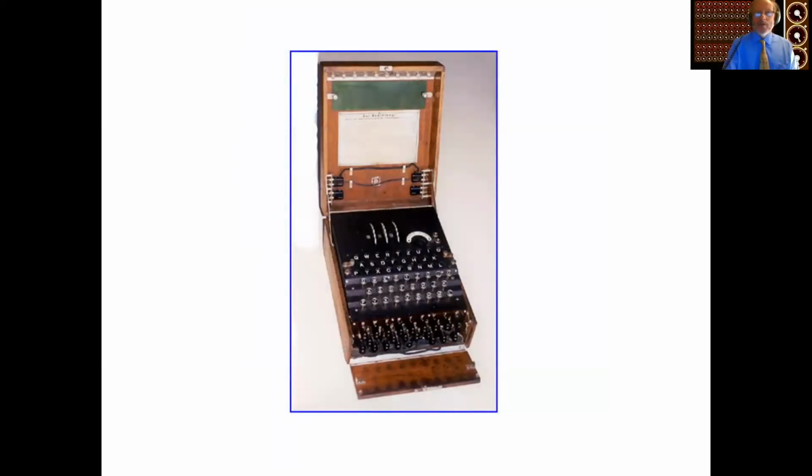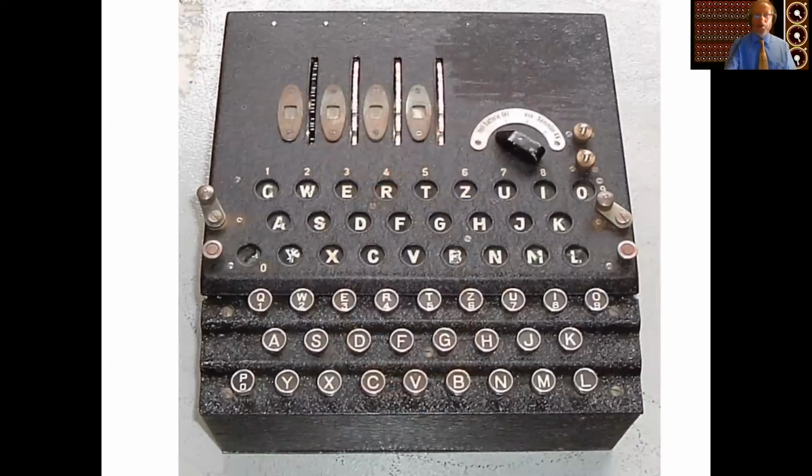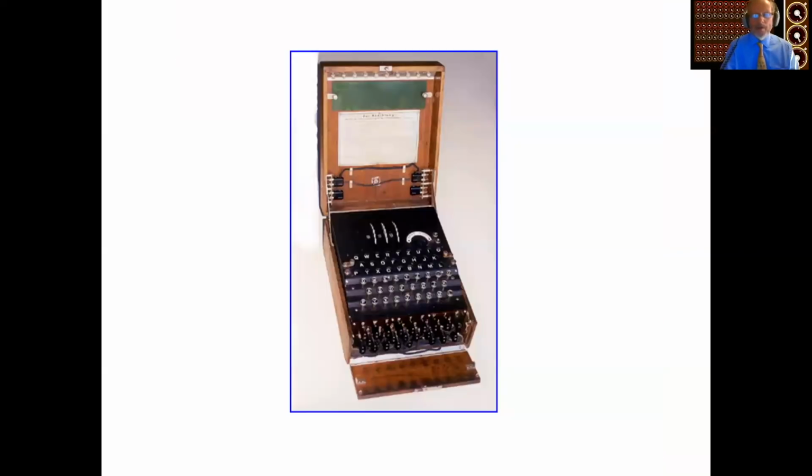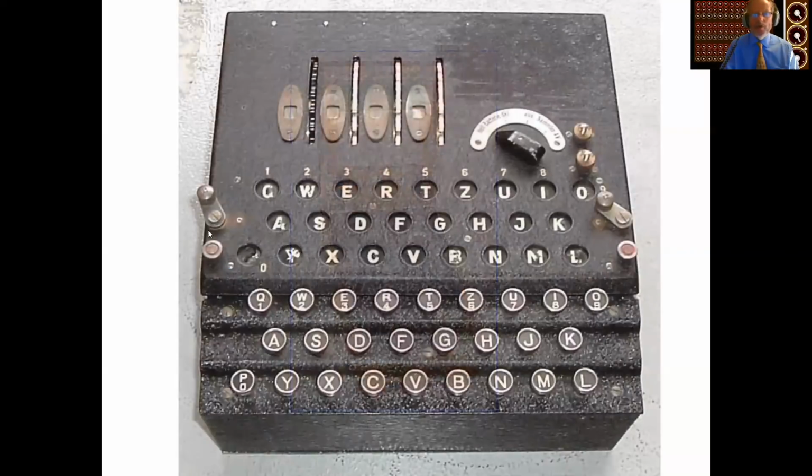This is a standard 3-rotor Enigma, which is the one which we'll be concentrating on in due course. And this is a 4-rotor Enigma. The difference between this one and the previous one I showed you is there's no plug board on the front down here. On this 4-rotor version there is no plug board, but there's an extra wheel on the left-hand side.